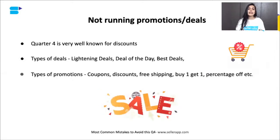Okay, so mistake number 9 is not running promotions. This is really important because we have clients who sell products that are not typical Christmassy stuff or typical quarter 4 products, and they don't tend to have any promotions, but it is essential. Quarter 4 is known for discounts. It is known for promotions. So even if you're in the category that is not very season friendly, you can still have promotions, and it's going to have a lot of impact on your sales. It's going to really increase your sales.